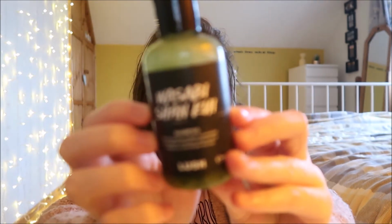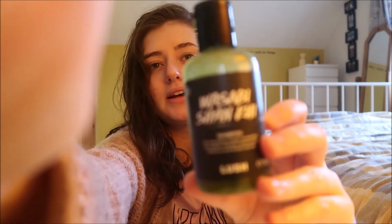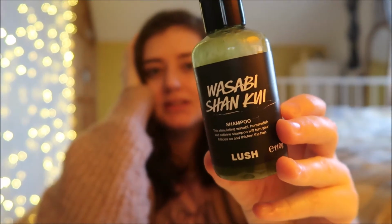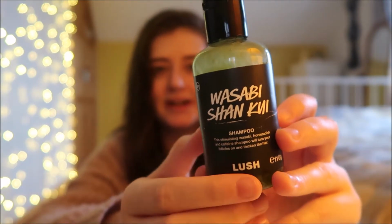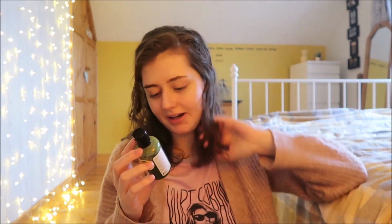I'm not even going to try and pronounce this. I bought the little bottle of this shampoo. I don't even know how on earth you would pronounce this. I remember in my haul that I did, I had no idea how to pronounce this, but hello, I'm back.